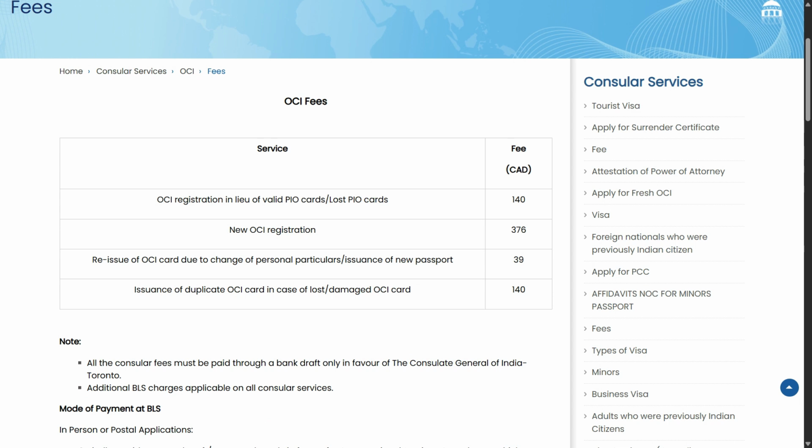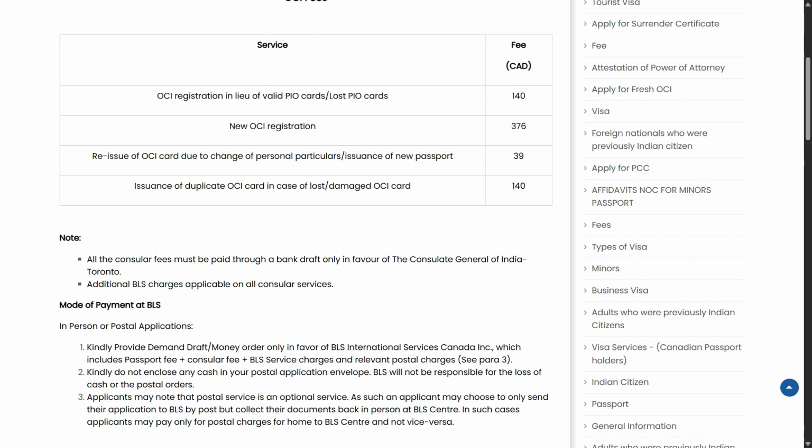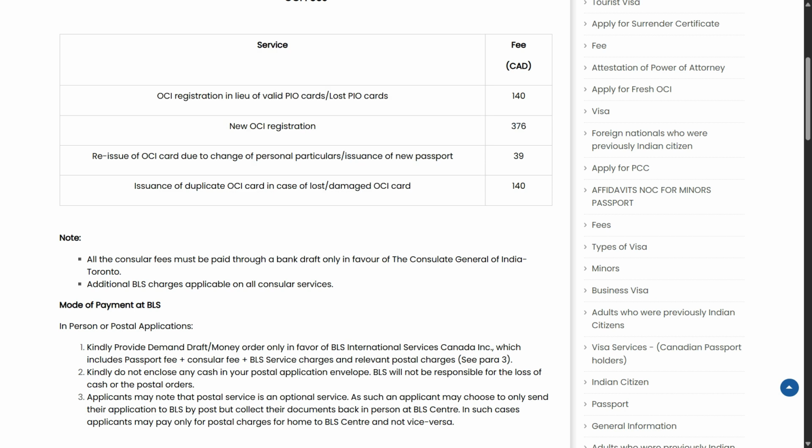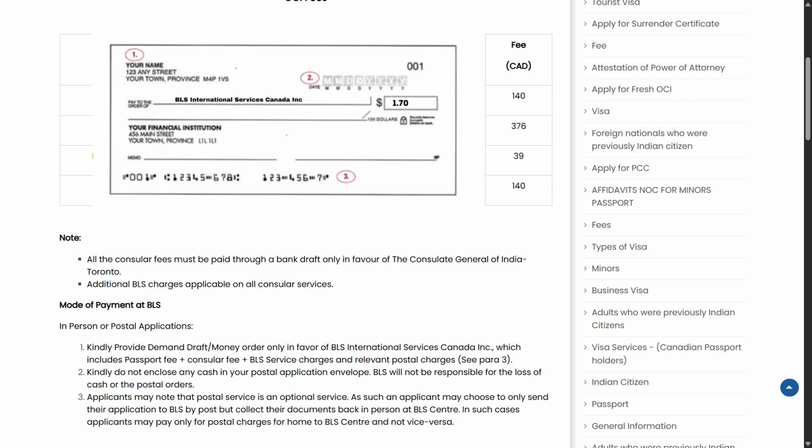So you can see here for the new OCI registration, here it is in Canadian dollars, 376. Depending on which country you are in, once you check that consular website, you will get to know what the fee is. So here there are two demand drafts which have to be made. You see here, one demand draft is for the consular fee, which must be paid through bank draft only in favor of the Consulate General of India, Toronto. So this is how it will be given. So this will be for $376. And then the additional BLS charge. If you are in Canada, it is $1.76. So for that, you will again need to have one more separate demand draft.